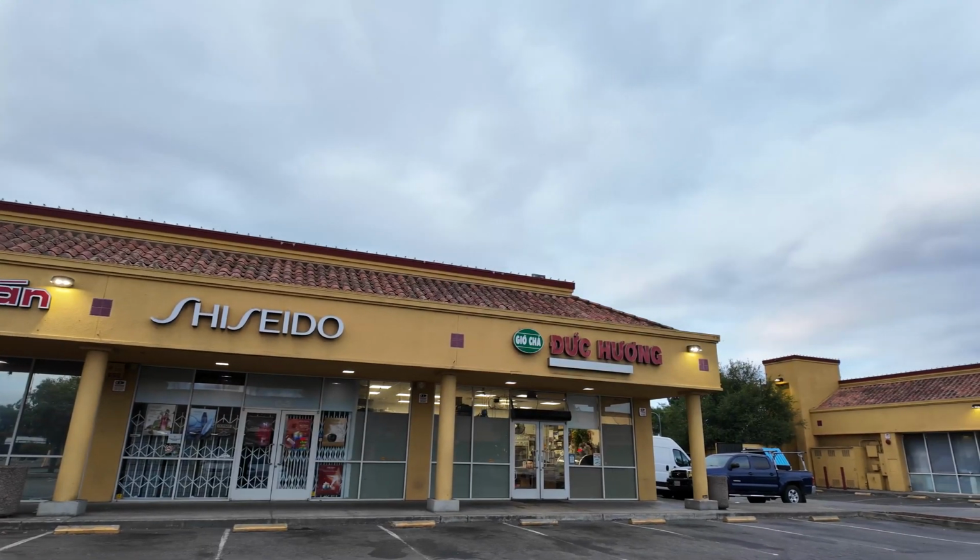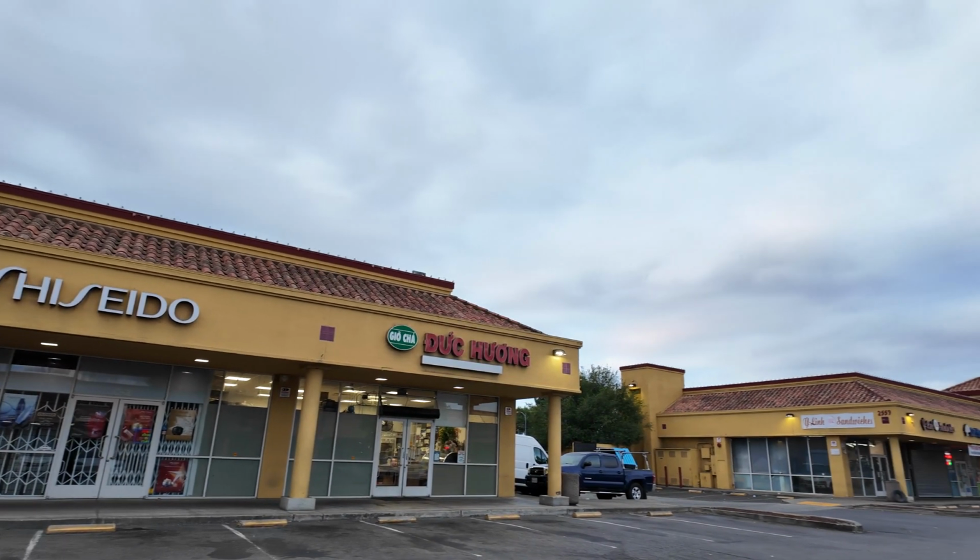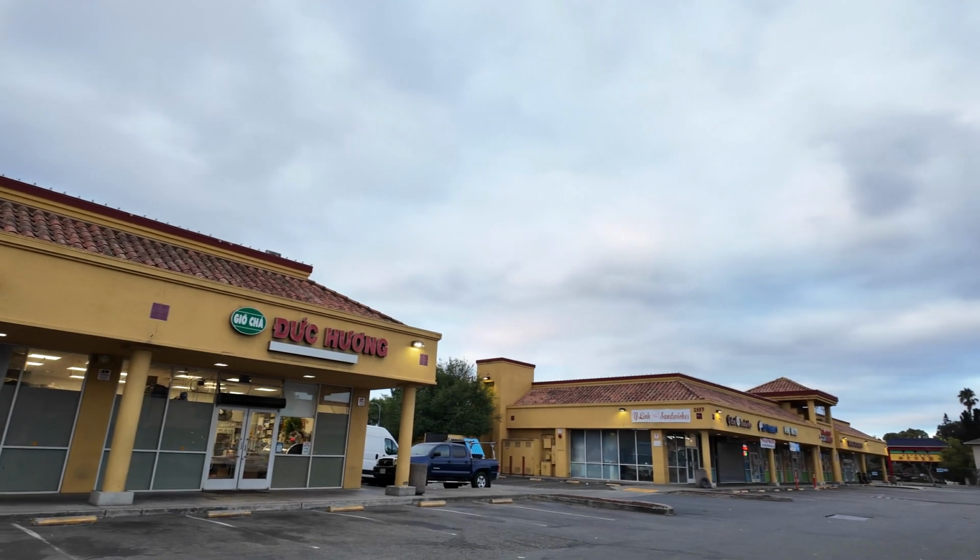We're here in San Jose today. We're going to take a look at two Banh Mi places. One is the Huong right here, and then Elin right next door, somewhere there. So first of all, we're going to go to the Huong. They've been here for a long, long time, really known for their sandwiches. And then right across the parking lot from them is Elin Sandwiches.